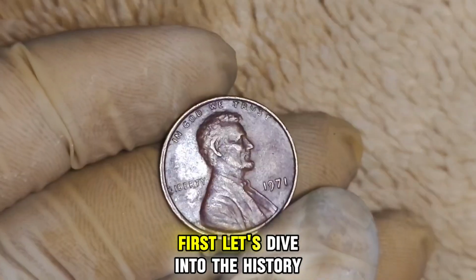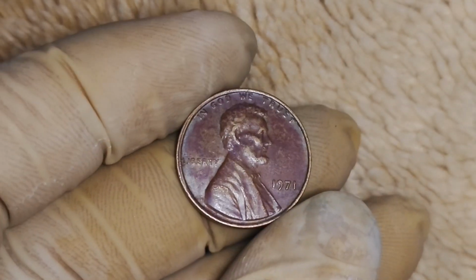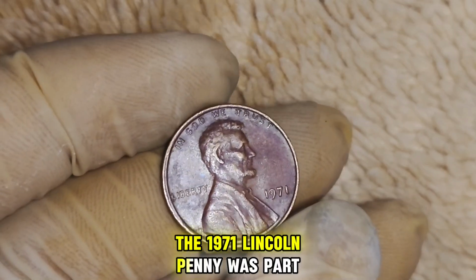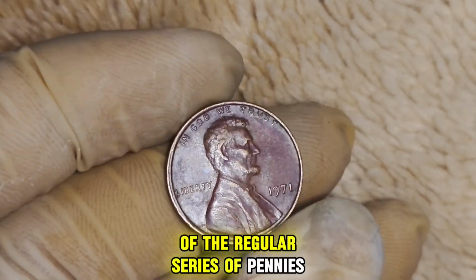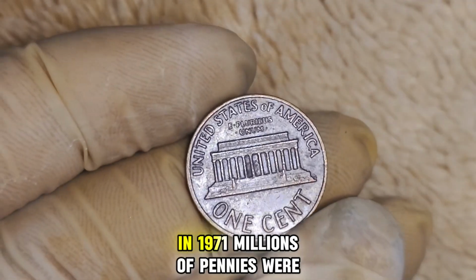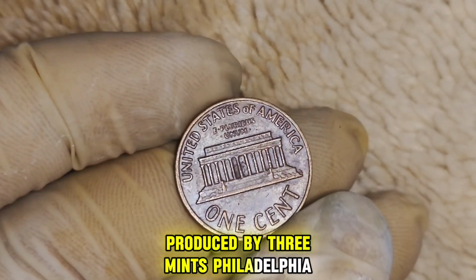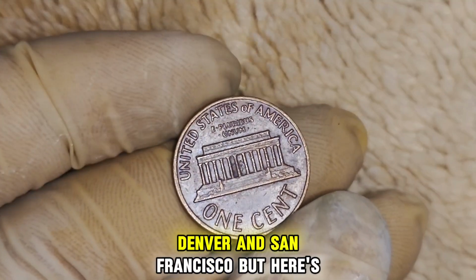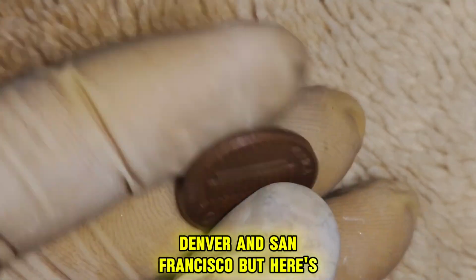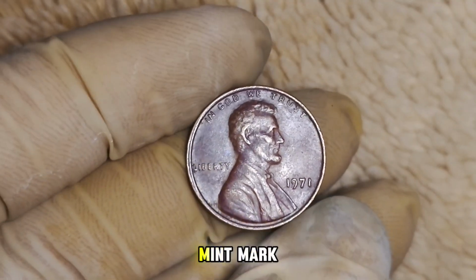First, let's dive into the history of the 1971 Lincoln penny. The 1971 Lincoln penny was part of the regular series of pennies minted in the United States. In 1971, millions of pennies were produced by three mints: Philadelphia, Denver, and San Francisco. But here's the interesting part: pennies minted in Philadelphia have no mint mark.